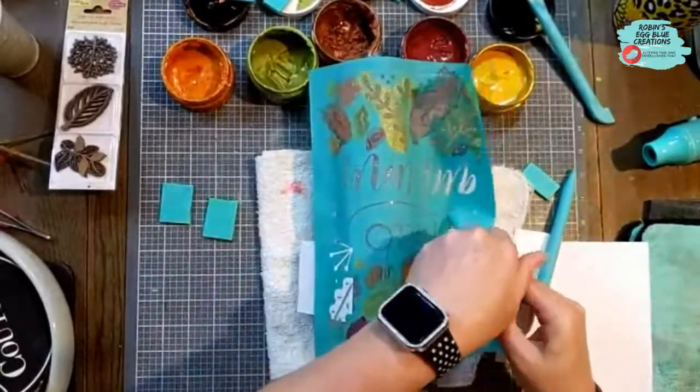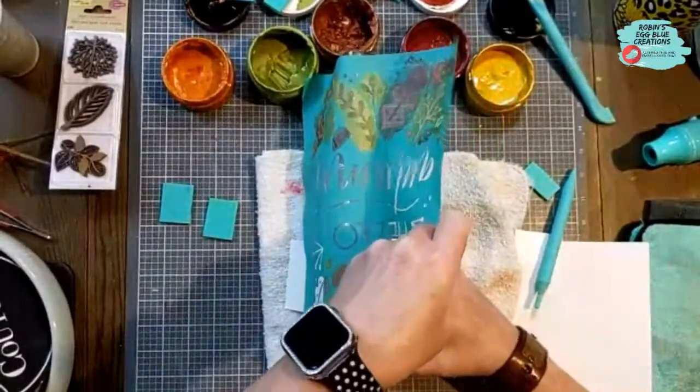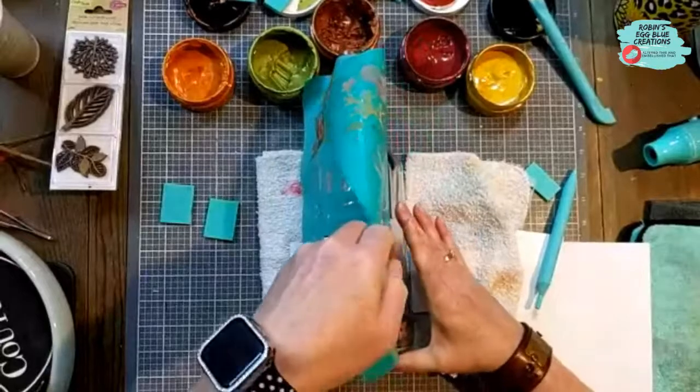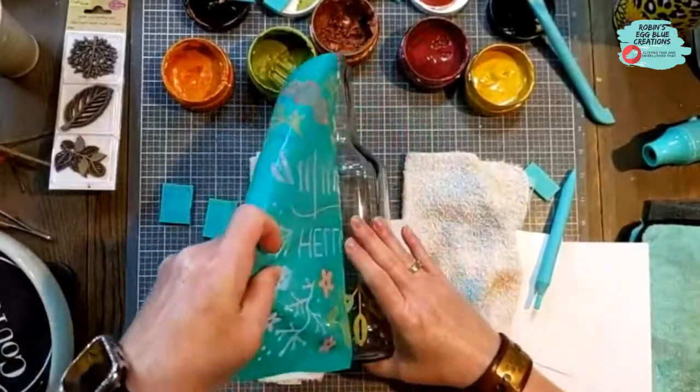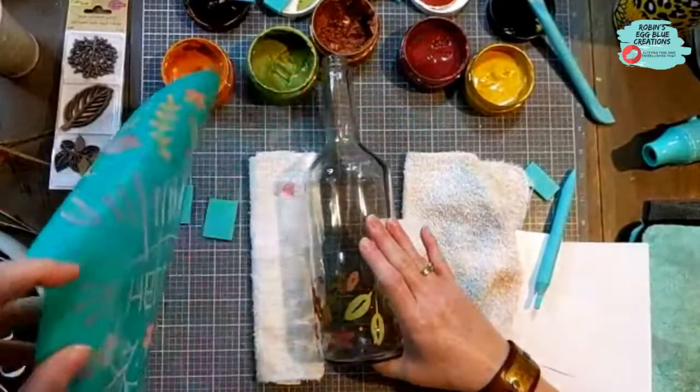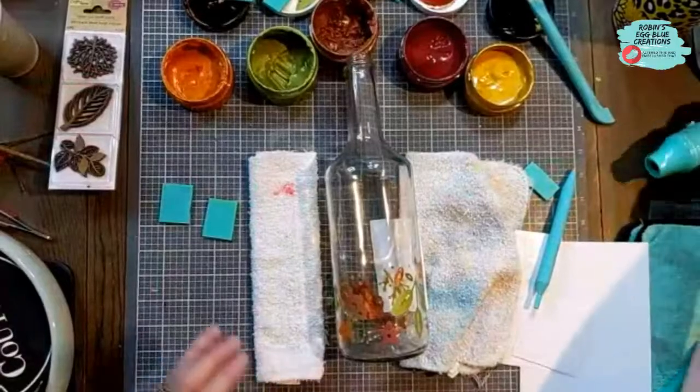What that looks like. So I'm going to peel it off carefully. Lay that to the side and let it hang out for a little bit.